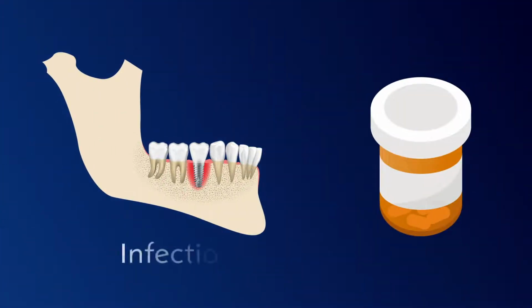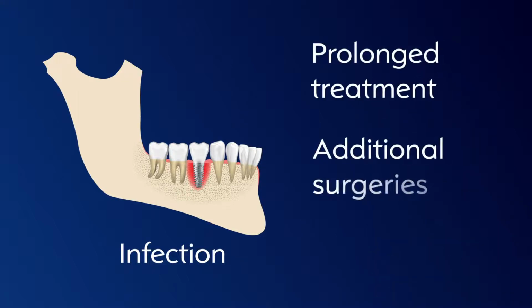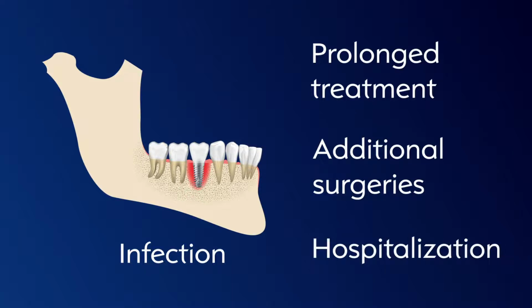Infection can happen with any surgery and is often treated with antibiotics. However, some infections may require prolonged treatment, additional surgeries, or in rare cases, hospitalization.